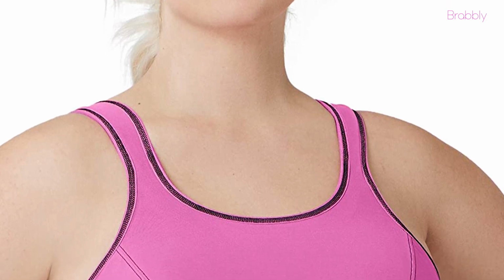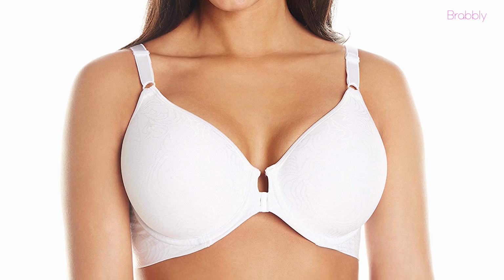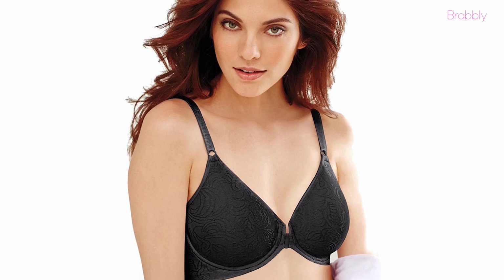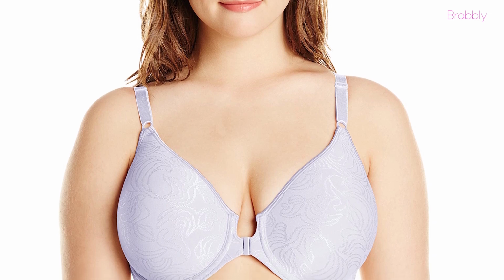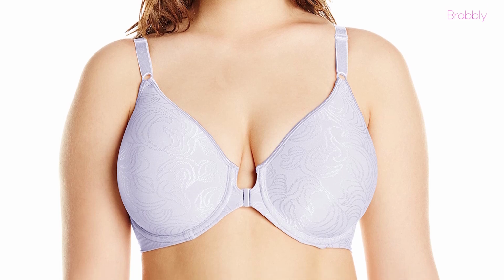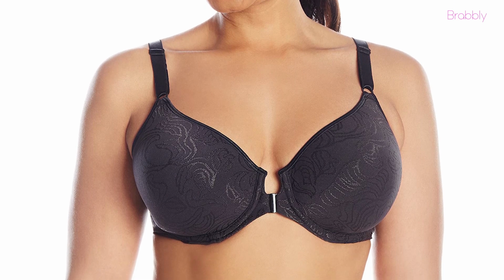We also have Bali Front Closure Underwire Bra. This front closure underwire bra is comfortable, it is supportive, and also attractive. The bra has a thick band and a U-back to keep the straps up, a subtle tonal pattern, and a front closure feature for ultimate convenience. Best of all, it keeps larger busts shaped and lifted without discomfort. The bra has a thicker, higher quality barrel clasp that is double reinforced to keep your breasts in place all day long.